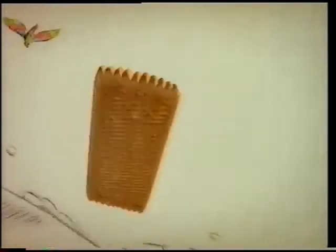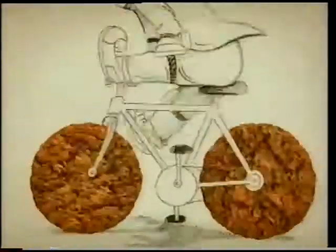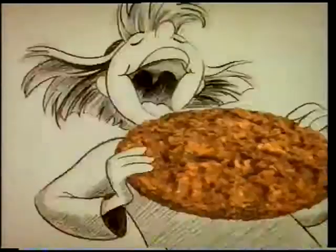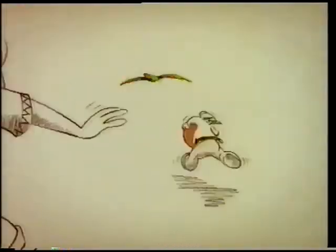Because kids never stop moving between meals, they need extra energy to keep them going. New Mix Arnott's Family Assorted is the perfect solution. They're wholesome energy snacks for kids on the move.